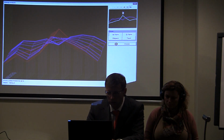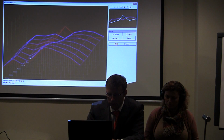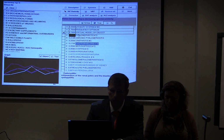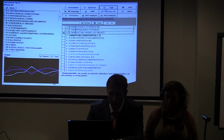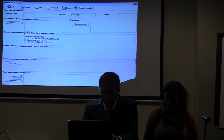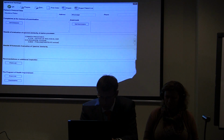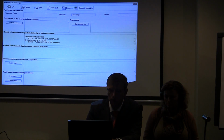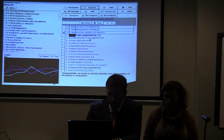For example, on this frequency, and this frequency is the biggest disbalance. So the software calculates this and shows us the coefficient of spectral similarity. We see 0.24, and it's higher than here, and we can say that this process is in remission. We can add it to the epicrisis and make some explanation.